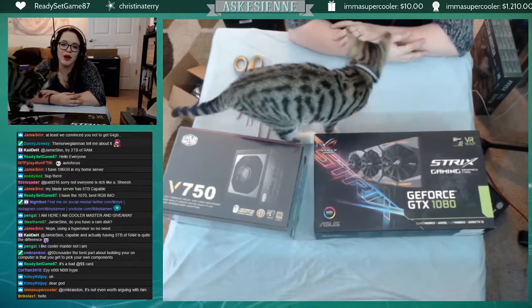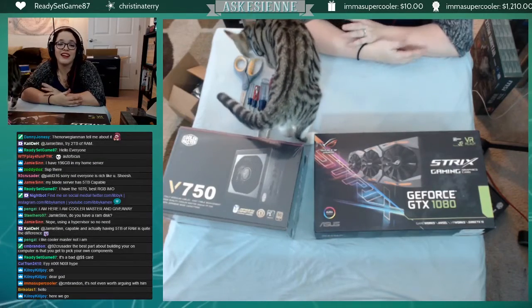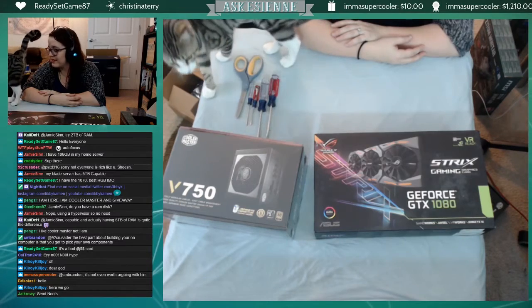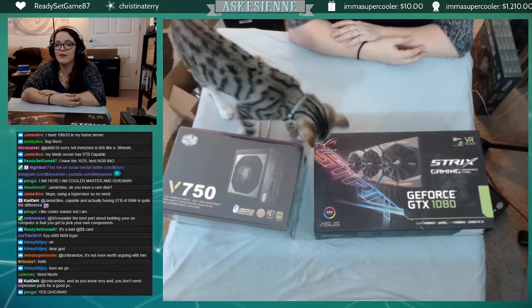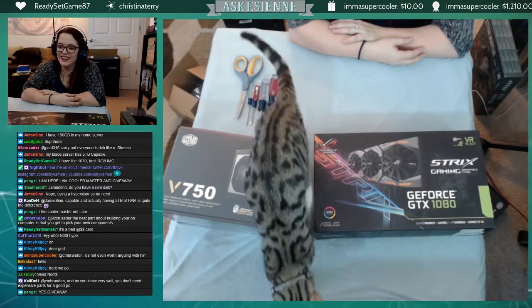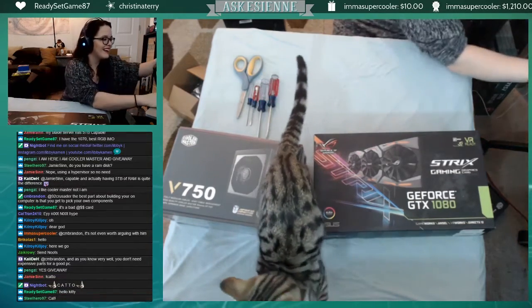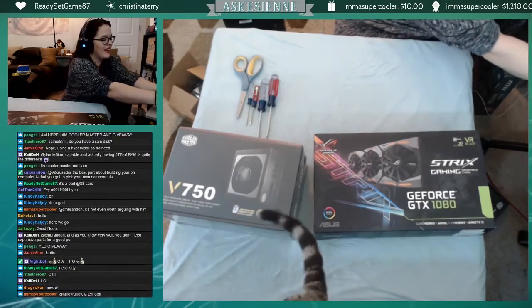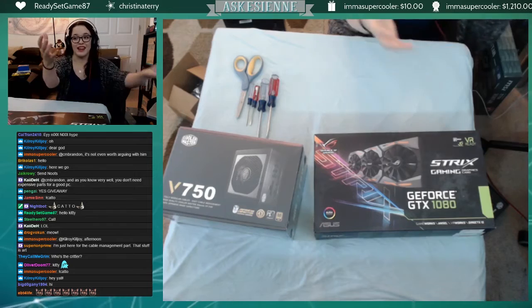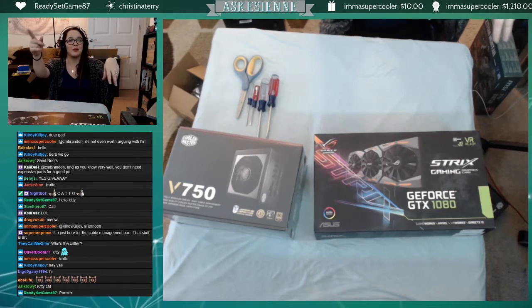Oh! The most important part of any PC build. A cat. Ma'am. Thanks. This is great. Are you a good kitty? Okay. Thanks for helping. She's now on the desk, so if this camera setup starts to fall over, blame cat.